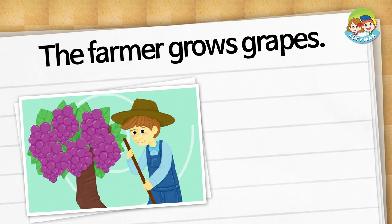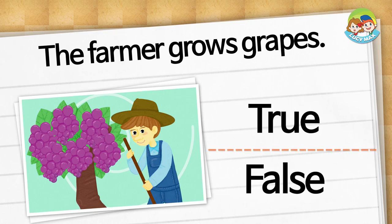Choose true or false. The farmer grows grapes. Is it true or false? It is true.